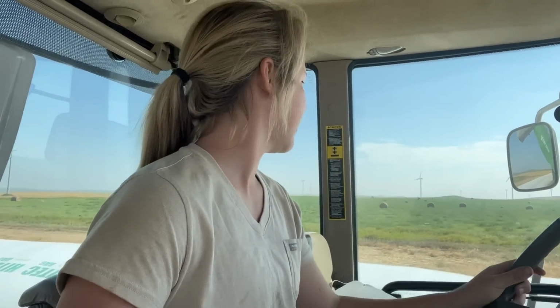Well, I timed it wrong and I clowned myself, because I'm pretty sure I'm the first tractor to the bagger today. Look at how long this bag is in the background. That ain't nice. We're still trucking. There's just been a lot of green coming out of here, which is good.